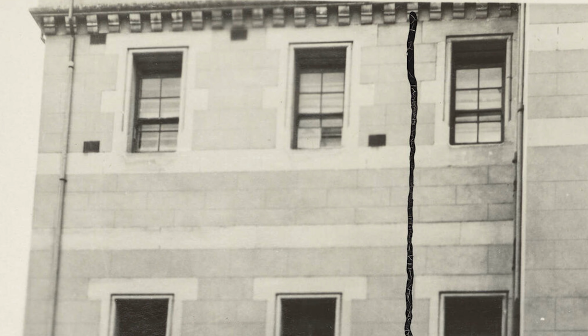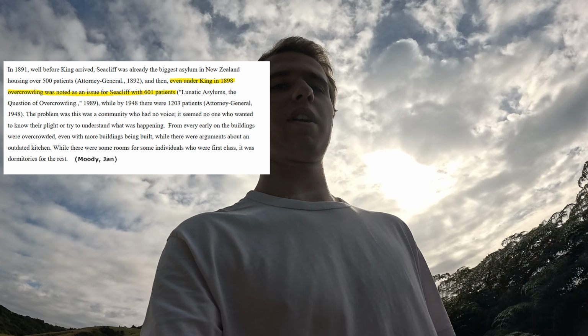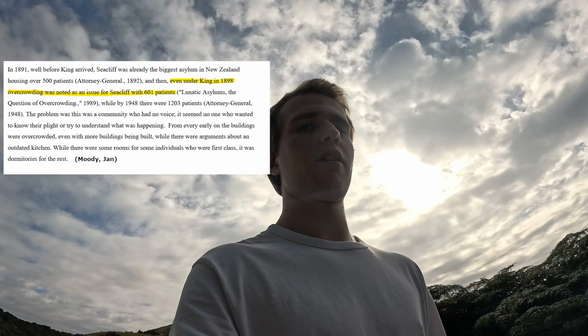Structural faults began to appear due to the asylum having been built on unstable land, and large swathes of the building had to be completely replaced. The new asylum, like its predecessor, also became almost immediately overcrowded upon the completion of its construction in 1884, and additional buildings were later required on the grounds to cater to this demand.